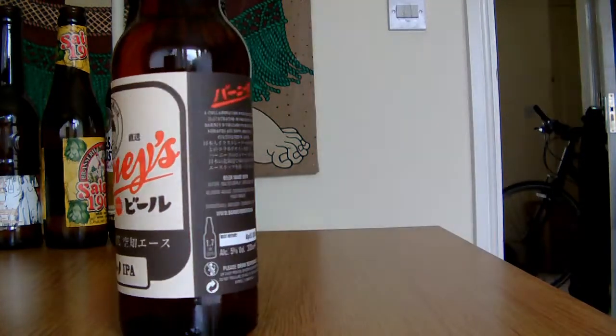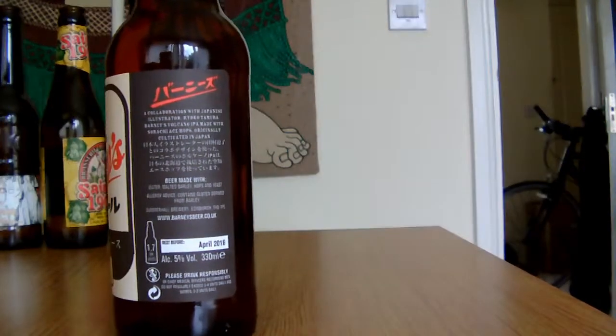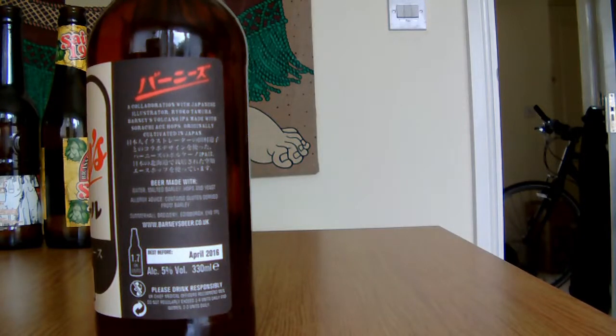And it's been collaborated with a Japanese illustrator, Ryoko Tamura. Barney's Volcano IPA. Oh, it's called Volcano. Obviously, that's in the Japanese writing that we can't read. It's made with Sorachi Ace hops, originally cultivated in Japan. There we go. And that's all it actually says on the bottle.